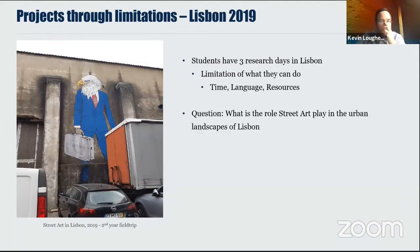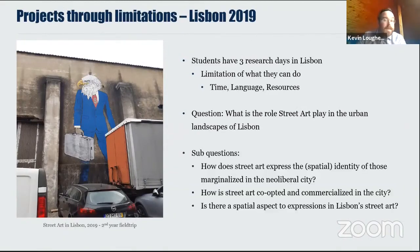So they came up with this question: what is the role of street art? What role does street art play in the urban landscape of Lisbon? Again, perfectly valid question. Very practical, but based on the limitations of what they have. Broke down to sub-questions: how does street art express the spatial identity of those marginalized communities of the city?